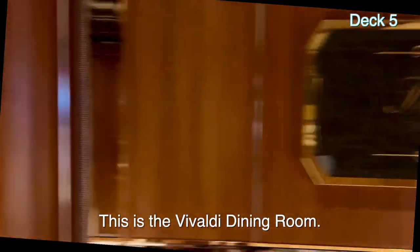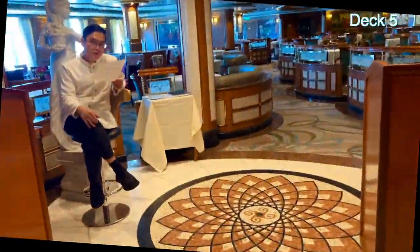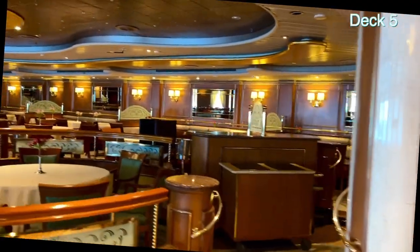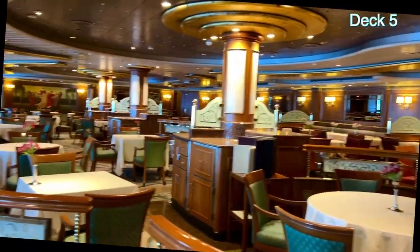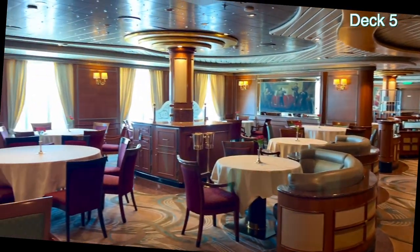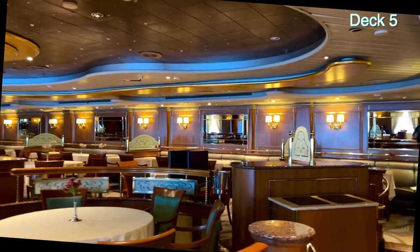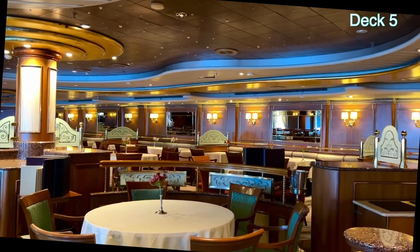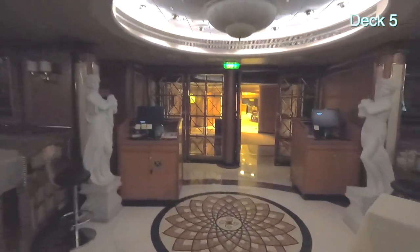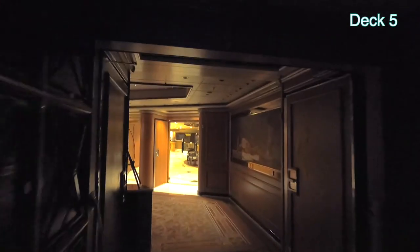This is Vivaldi. It's down on Deck 5. And so it's decorated like this. So half of it faces outside. The other half has a mirror with little glass dividers every so often. That's about it for Deck 5.